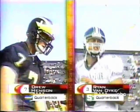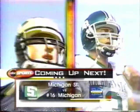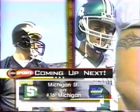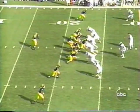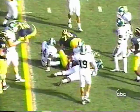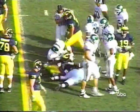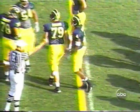Drew Henson on the left and Ryan Van Dyke on the right. The kickoff is coming up. Terrell is off to Henson's left. Bellamy is the slot man to the right, and Henson looks slot, throws the screen, and Marquise Walker with a first down to the 32-yard line. A beautiful pattern, and the Spartans could not jump Walker, who has made Terrell even more dangerous.